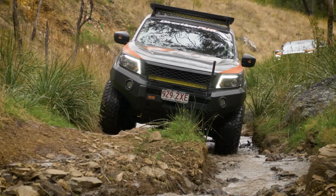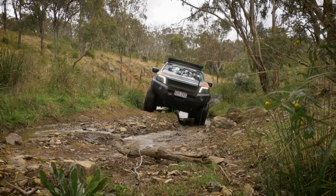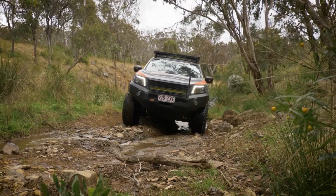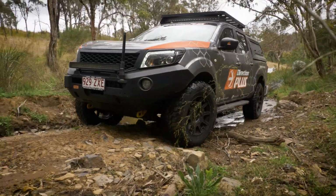Exactly right. And as you can see, we're just cruising through, even though my foot's not real steady on the throttle. Yeah, and as you said, a nice controlled even response from the throttle no matter what happens with your foot. Correct.